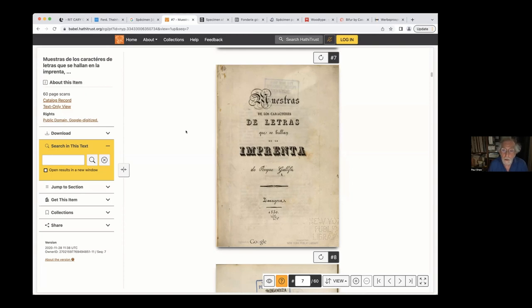And usually on HathiTrust, you'll get them in color. Oddly enough, a lot of them, if you download them, will revert to black and white. Not always. I don't know what the thinking behind this is, why they're doing this, because these things are out of copyright. But I chose a Spanish one here.